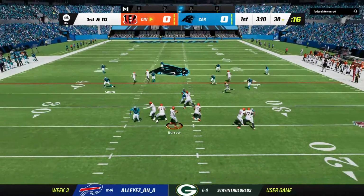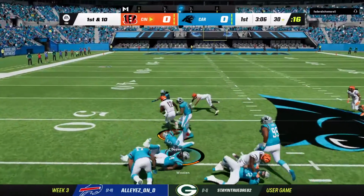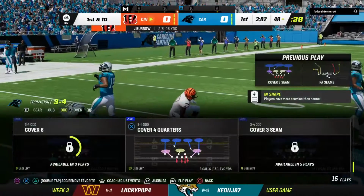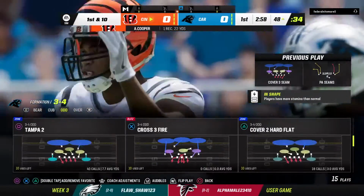Burrow going to fake to Mixon and now look to throw. And there is Amari Cooper, his first catch. And he'll be taken down, but not before they work it across midfield. 22 yards on the catch and run, a first down.